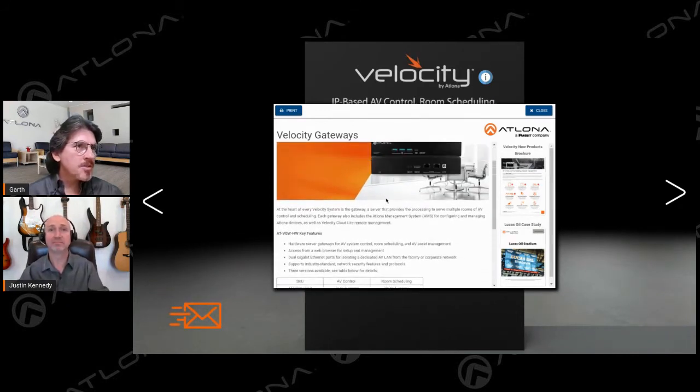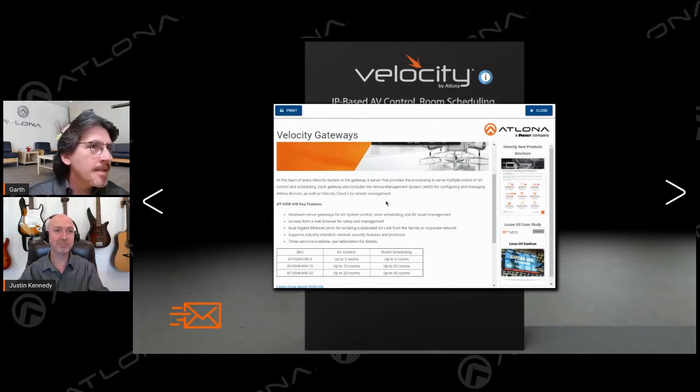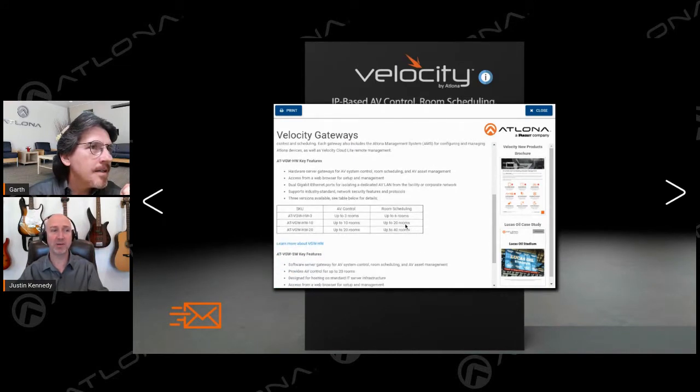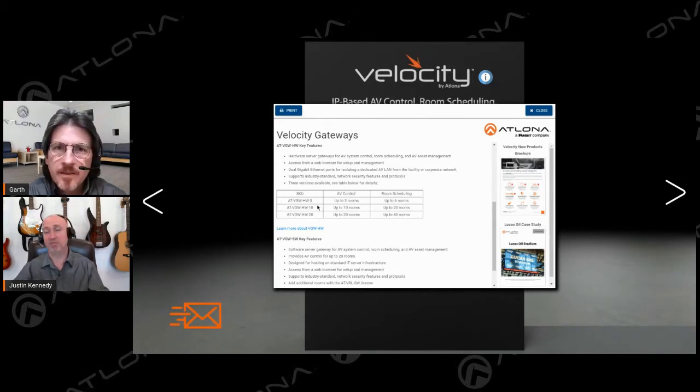Got it. So it all starts with this guy here, the gateway then? It starts with the gateway, absolutely. And as I mentioned, we've got three different hardware gateways. The hardware gateway offers 3 rooms, 10 rooms, and 20 rooms respectively. And obviously, they're named 3, 10, and 20, simply to follow that pattern. And then, of course, we do have the software option as well.